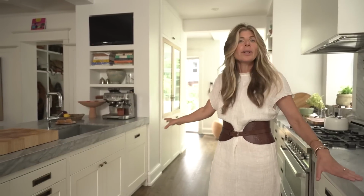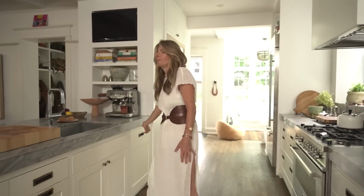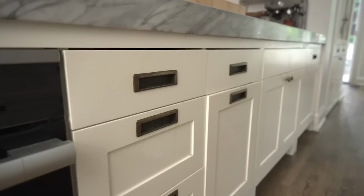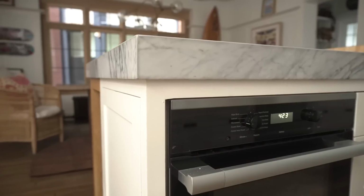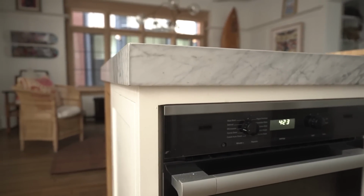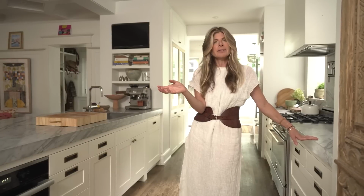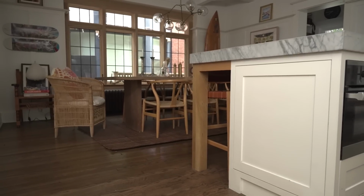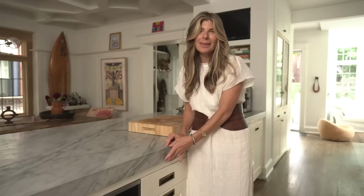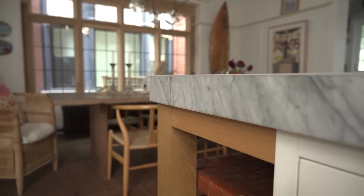And then this is quite a hardworking island. Again, there's a panel dishwasher under here, garbage and recycling. And then this oven is awesome. It's a convection oven and a microwave, and it's a game changer because it's basically like having a whole other oven, which I love. The profile on this countertop is, I think, 2 3/4 inches. I can't remember what it was. I was playing up the blockiness of the style in the kitchen.